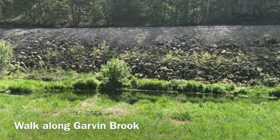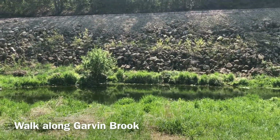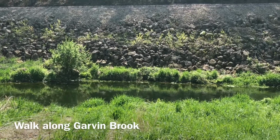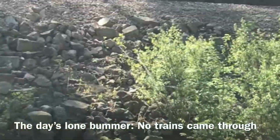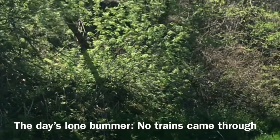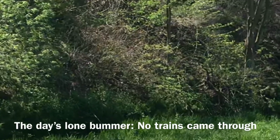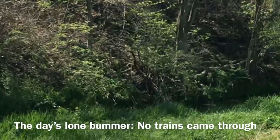Alright, so we walked pretty much straight ahead from that little parking lot off 14, and we are down by the street. Going to the right. The train tracks are up there, as you see, and we're approaching. You see the train tracks? Alright.